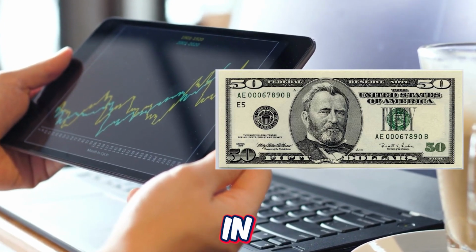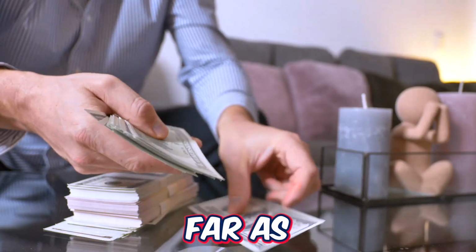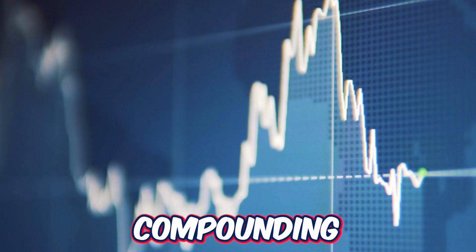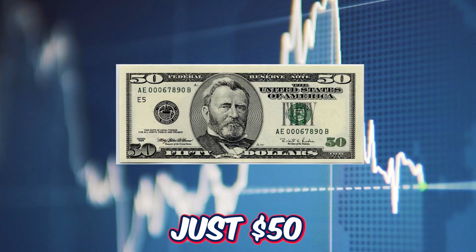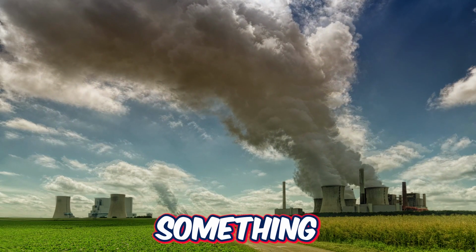$50 per week invested in the stock market might not seem like enough to generate anything significant as far as dividend income, but with the power of compounding and consistency, just $50 invested into a high quality ETF, an investor could actually turn this into something quite substantial.